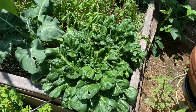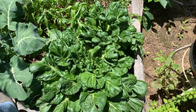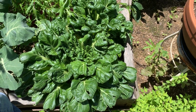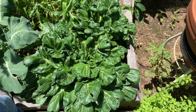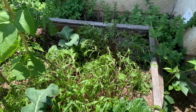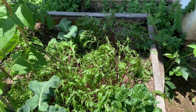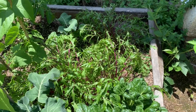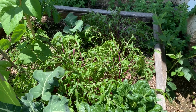And then the tatsoi. So I cut most of this tatsoi back about 2 weeks ago to give to my mom, and it all grew back nicely. I'm surprised. And here's the mizuna, and this I also cut a lot of it off to give my mom, and it came back nicely. She says she loves it, so she's been stir frying it.